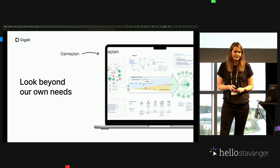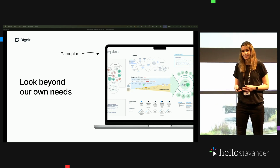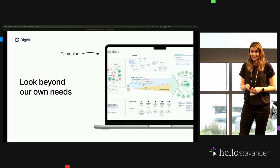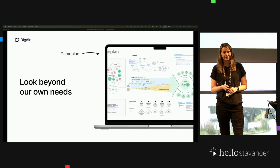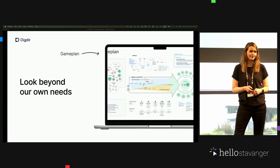Those of us working with design and development across the public sector needed a common place where we could agree on how component and interaction patterns should behave. It quickly became clear that we had to think bigger than our own organization's needs. We needed to break out of silos and invite others in from the very beginning.